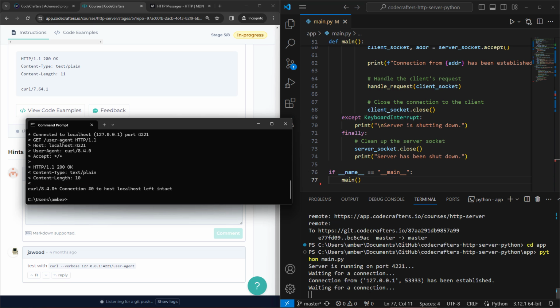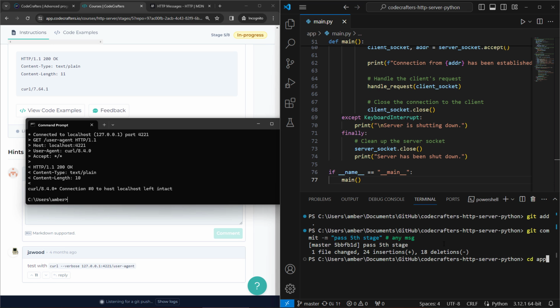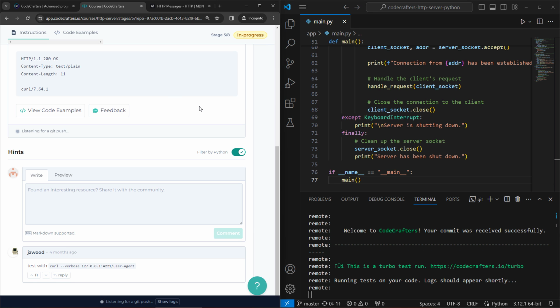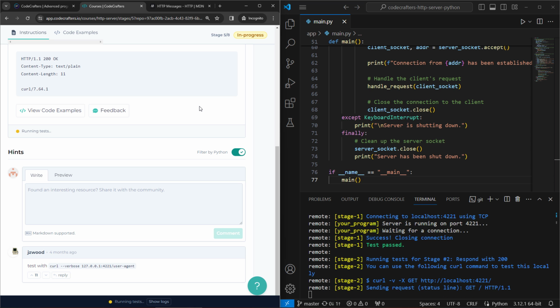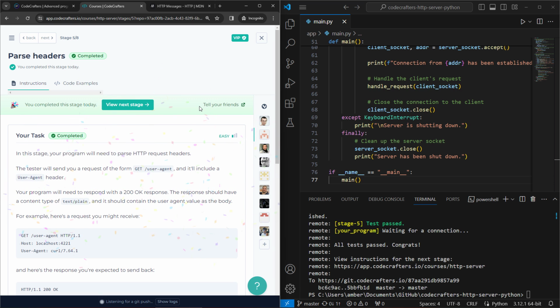All right, let's check in the code. We're up to the 5th stage. And git push. It should run our tests. And success. Excellent. Moving on to the next stage.